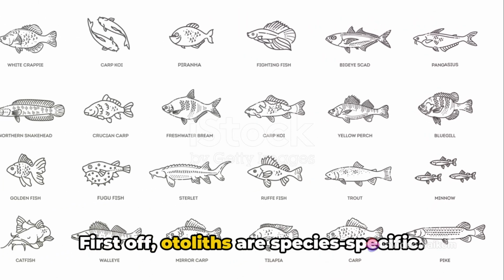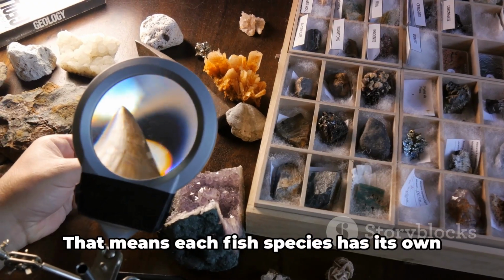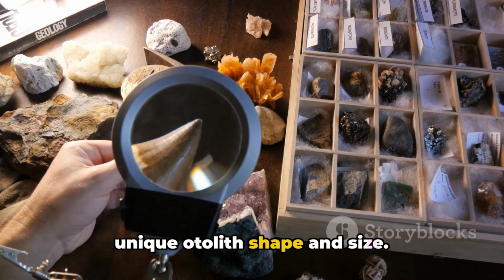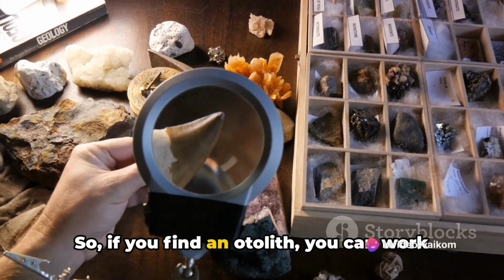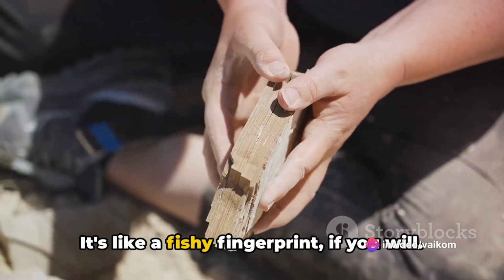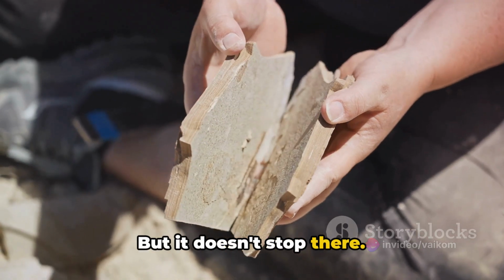First off, otoliths are species-specific. That means each fish species has its own unique otolith shape and size. So if you find an otolith, you can work out what species of fish it came from. It's like a fishy fingerprint, if you will, but it doesn't stop there.